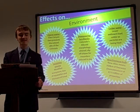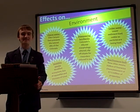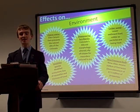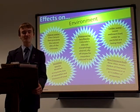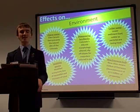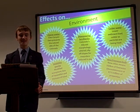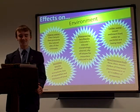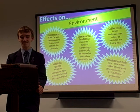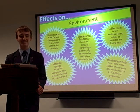In terms of the negative impact upon the environment: clearer water. Well, you may be saying now, oh, that's a positive, isn't it, Daniel? Well, no, it isn't, because rates of transportation of sediments have reached nearly zero, and the load of the river has reduced by a factor of 200. This obviously alters the alluvial morphology, being the shape of the river and the study of how it changes over time. The Colorado changes dramatically and has reduced in size.